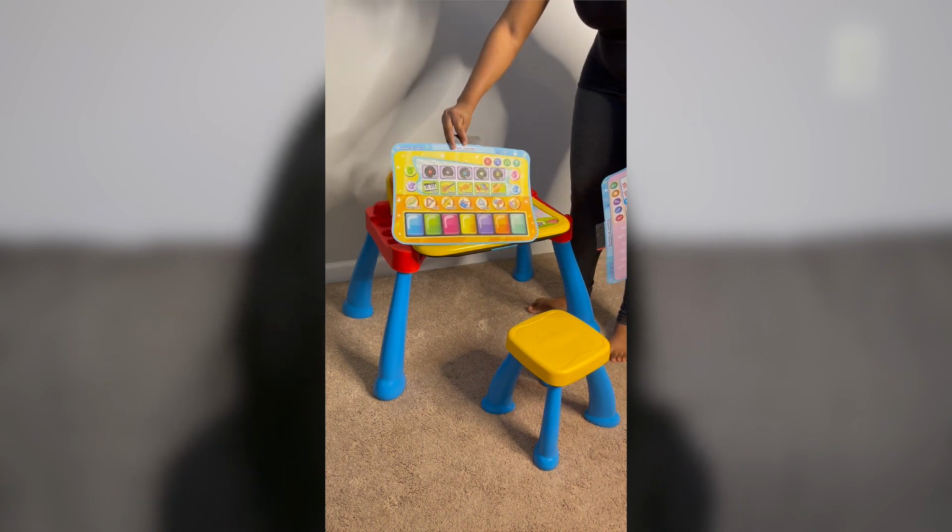Now, why did we get this for our son? As I mentioned, my husband and I, our son just turned 2 this past January, and so we were very intentional about making sure we're buying toys that are going to teach him something. There are a lot of toys on the market for play, but we're really being intentional about toys that are going to allow him to learn. A lot of that has to do with developing language and making sure that he is able to do that very effectively. So we've been eyeing this table for a while, and I'm just happy we were able to get it.